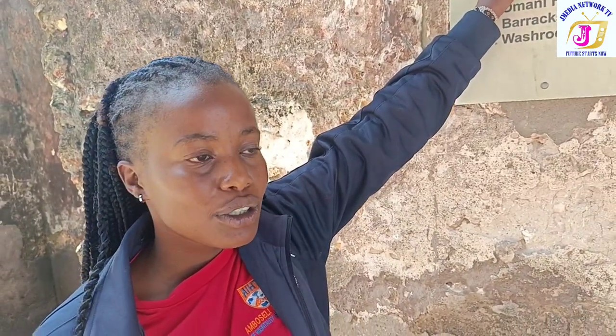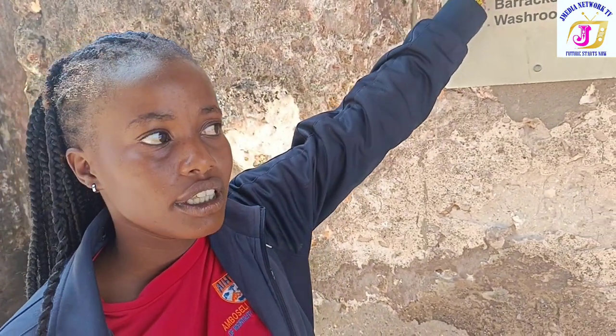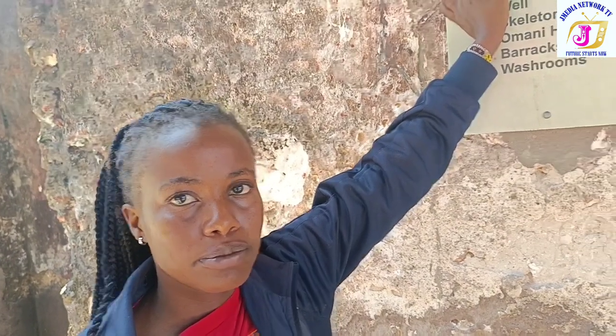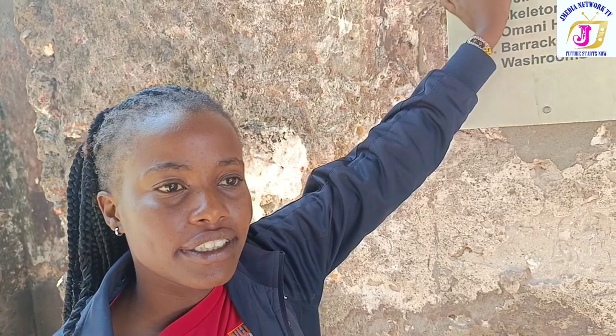Oh, that's good. So the Portuguese used this place as a military base. At the same time, they were spreading Christianity and doing trade. The Portuguese stayed in the fort for 105 years and returned home. The Arabs took over in the year 1698. The Arabs stayed inside the fort for 198 years and they were doing slave trade. After the Arabs, the British took over in the year 1896. The British were using the fort as a prison. They used to imprison the freedom fighters, like Mekatilili or Menza.